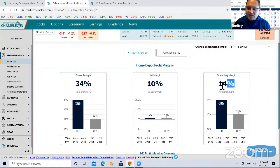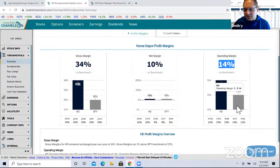So that's 14% in Home Depot. We compare that to SPY, 13%. So that's kind of in line, a little bit better than the rest of the market. You could see here, it's relatively stable, around 14, 15%, and it declined a little bit from 2019.